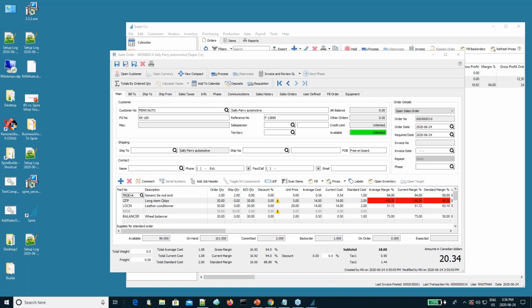So starting at the top, how many years of records will be kept in Spire? Well, there's no limit. Basically, it just keeps adding, and you'll have as much history as you need to have, including the fact that when you convert from Business Vision, if you've been using it for 20 years, we'll bring in 20 years of the data for you.